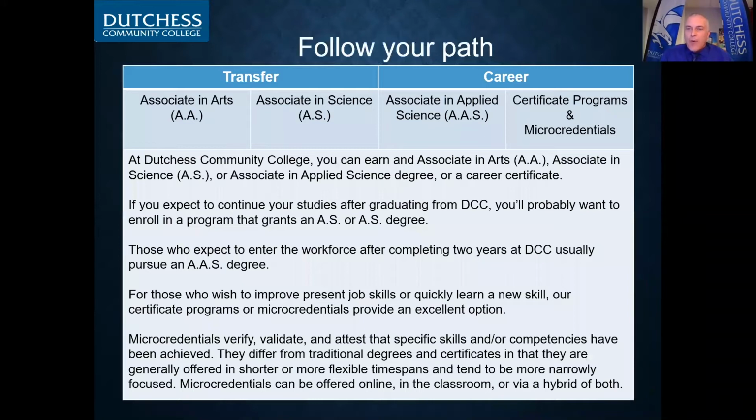So we talked about programs. We have a wide variety of programs because we have a lot of students looking at different areas. We have transfer and career opportunities. When you look at degrees on our website, you're going to see behind the name of the degree either an AA or an AS, and those are transfer programs. So those are designed to bring you the first 2 years of your four-year degree. So this would be freshman and sophomore year at DCC, then junior and senior year elsewhere.